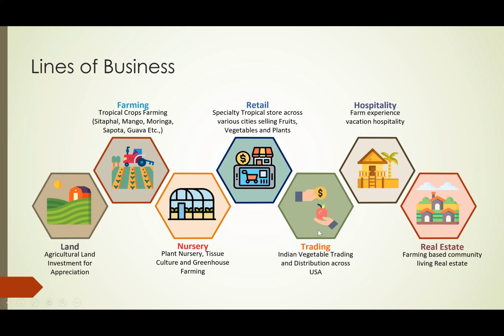And trading, Indian vegetable trading and distribution across the US. There are very few companies, I would say under 10 companies, which are enjoying at least $500 million of this industry. Looking at the number of Indians within the US, and the demand for fruits and vegetables, this is a very good area for us to venture into. Hospitality, we're creating farm experience vacation rentals like Airbnb, but specialty with farm experience.